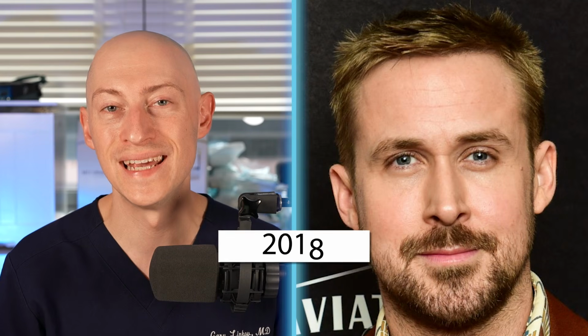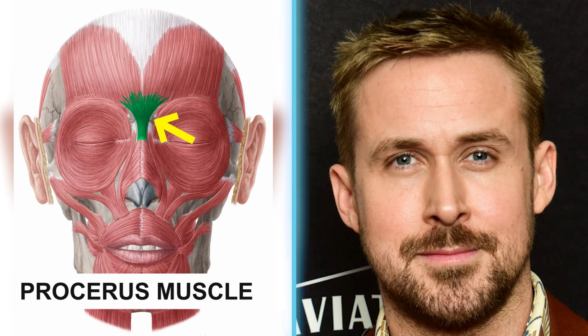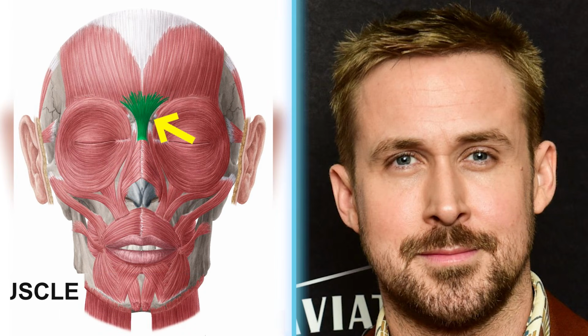In 2018, at the age of 38, what you can see is that Ryan has a more pronounced upper nasal rhytid. This horizontal crease that runs along the upper part of his nose is caused by the procerus muscle. This is a muscle that lives right here at the top of the nose, right at the bridge, and it runs vertically. And that's what we see with all lines and deep wrinkles of the face, is that they're running perpendicular to the belly of the muscle.